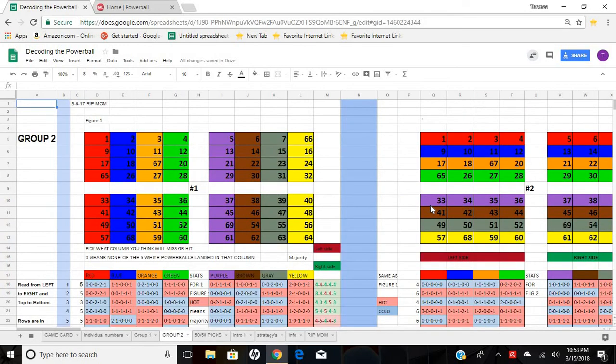What you're looking at here is what I call my group 2 numbers. Much like group 1, where I divided things into 4 different groups, here I divided things into 8 different groups. Again, there's only 5 white winning Powerball numbers, so 3 of these groups won't have a winning Powerball number. The strategy is to guess which groups won't have the winning number and eliminate that group of numbers off of the game card.